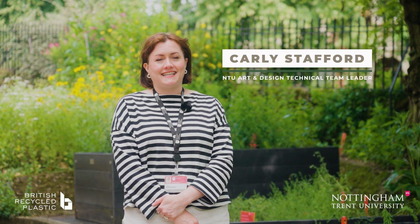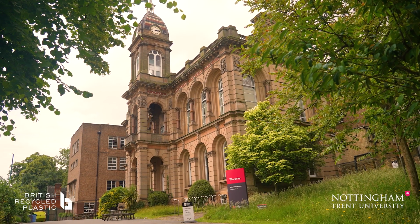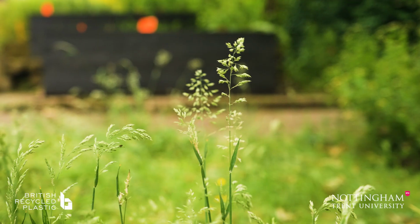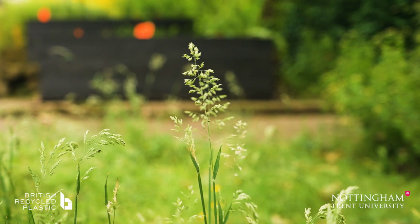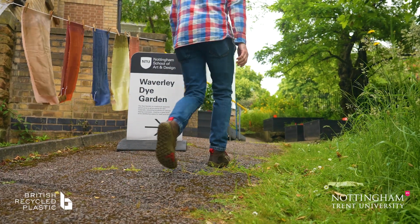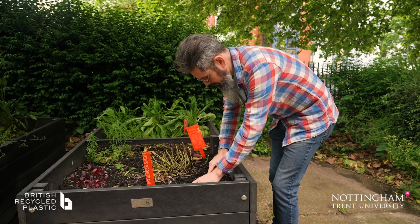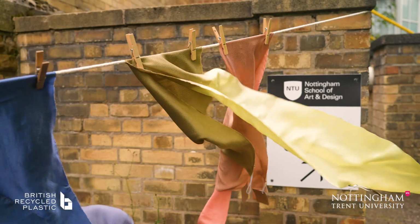My name's Carly Stafford. I'm a technical team leader for materials within Nottingham School of Art and Design, which is part of NTU. And we're at the Dye Garden today, our Waverley Dye Garden, which is a technical resource that we put into place in the last couple of years and is a student resource for them to learn about natural dye production and harvesting, and then using the dyes themselves.